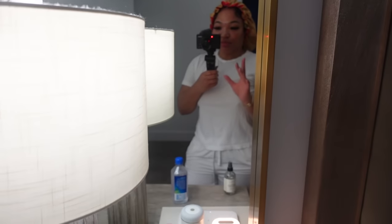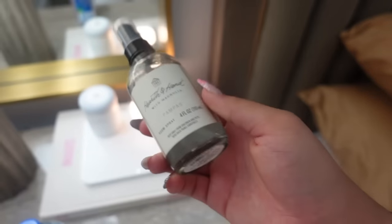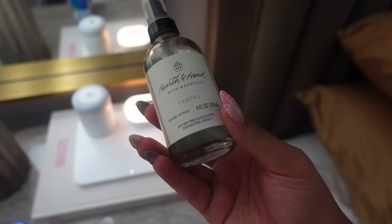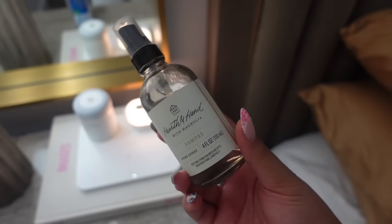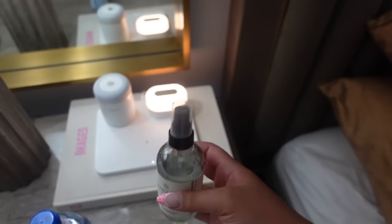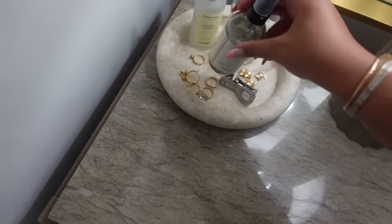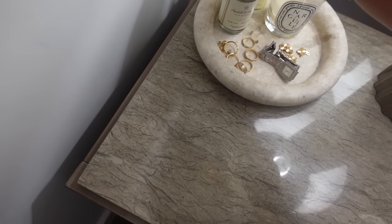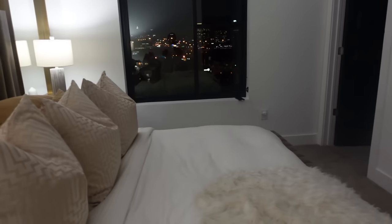So, anywho, I just sprayed this Pompeii room spray. I end up getting both, but this one is so good. It just goes with the vibes. I'm probably gonna put this next to my Brooklinen room spray right here, just so I can reach for it in my room. And yeah, girl, it's time to go to sleep. I'm tired.